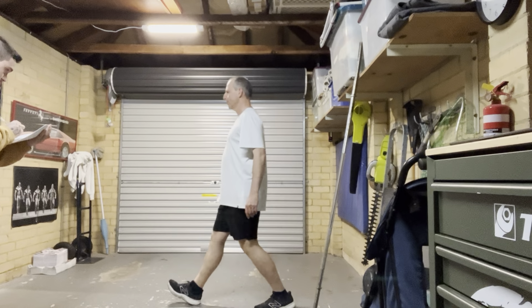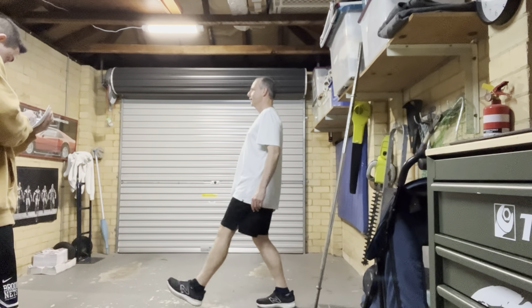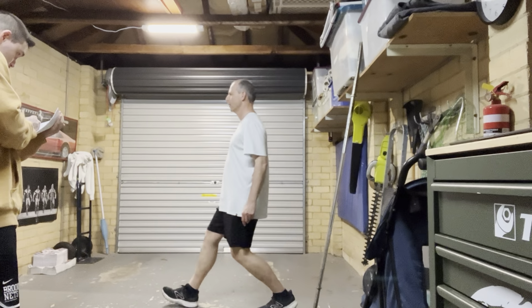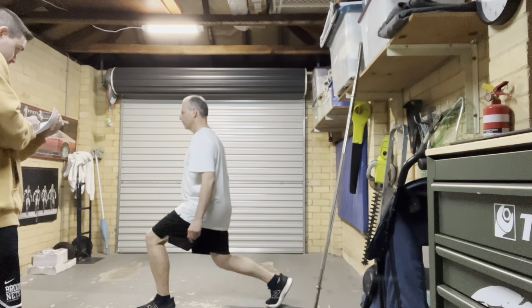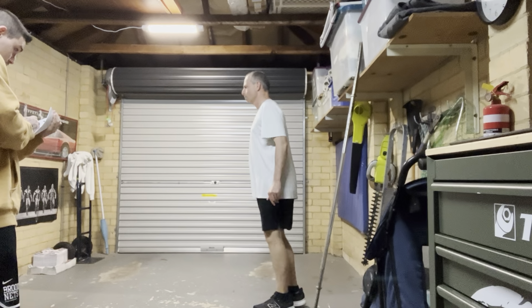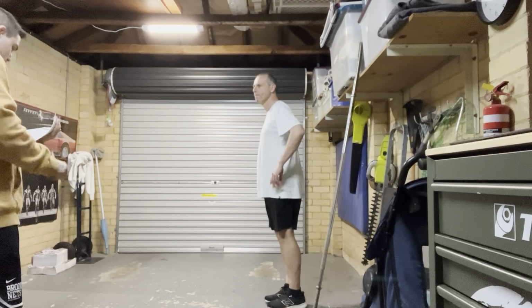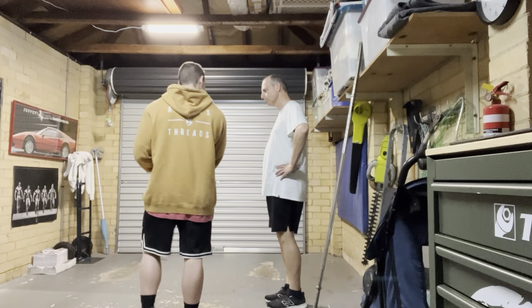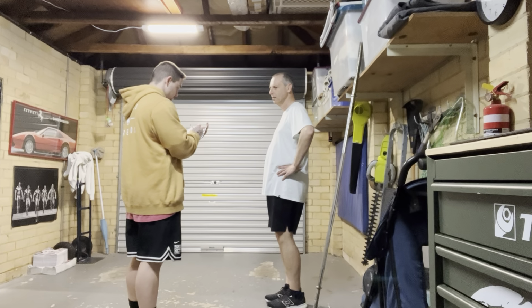Lots of cracking of the knees. More on each leg and then you're done. Boom! That's a good one. Nothing wrong with that whatsoever. It's very good. Ankle mobility is actually alright.